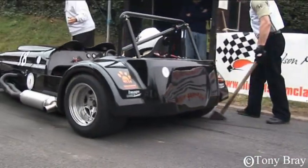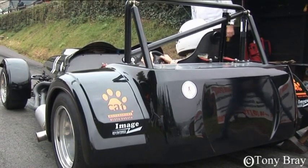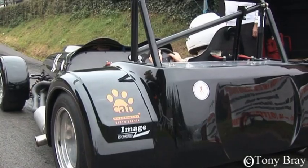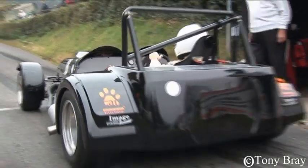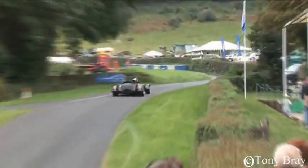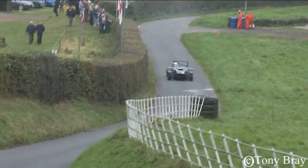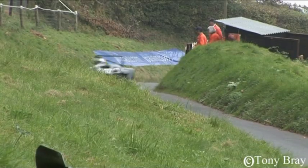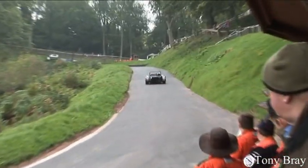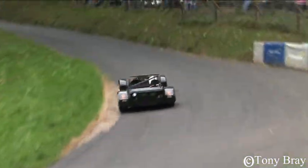With their superior power to weight ratio, motorcycle engine Westfields and Caterhams are invariably the cars to beat in this class. This car, the Suzuki Hayabusa powered Westfield of Barry Newman, is tipped as favourite to win. Through Kennel, Crossing and up into the S's, the Westfield's well on the pace. Class record holder clearly on top form today.